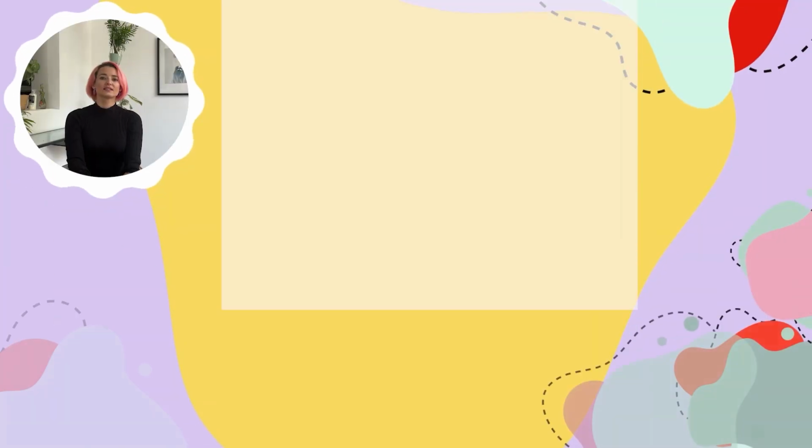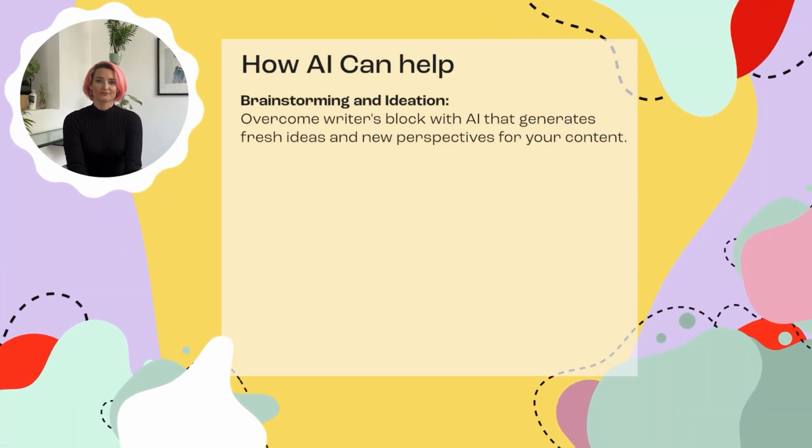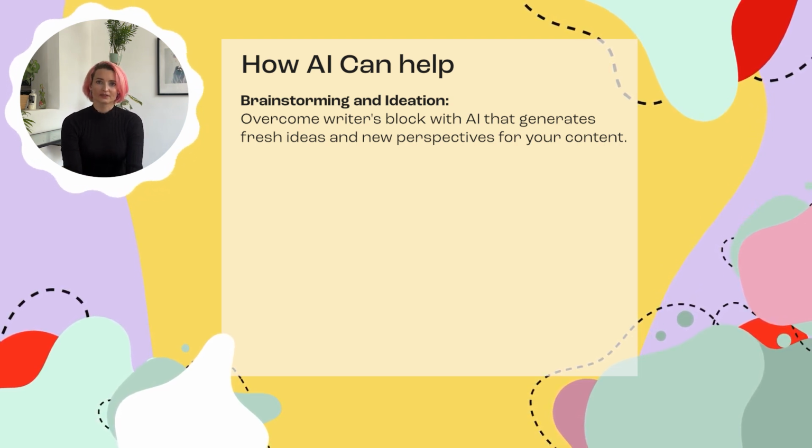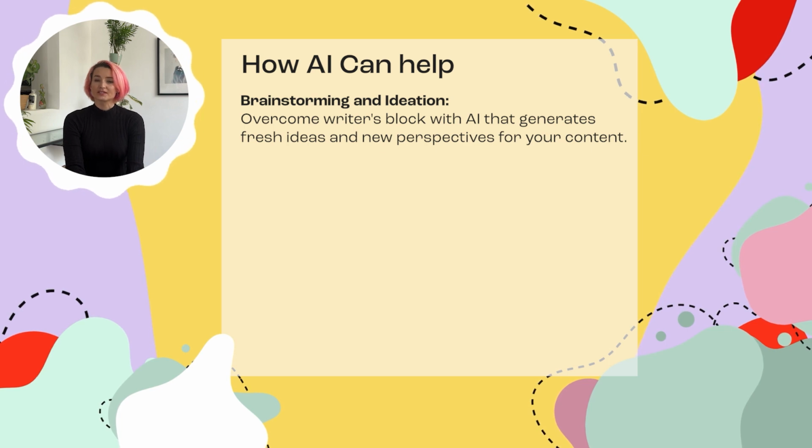So to summarize, when should you use AI in your content? A really good idea is brainstorming and ideation. Stuck on what to write next? AI is here to rescue you from writer's block. It can help generate fresh ideas, detailed outlines, or even offer new perspectives on familiar topics. This is a great way to start your content journey and explore diverse angles for your articles and for your blog posts.